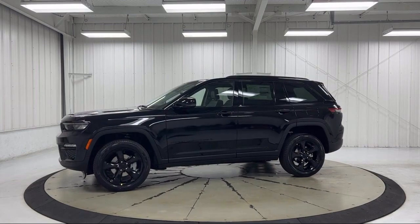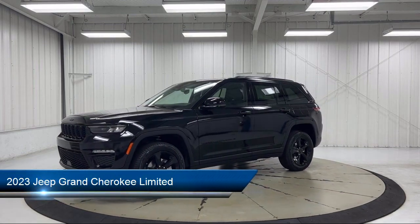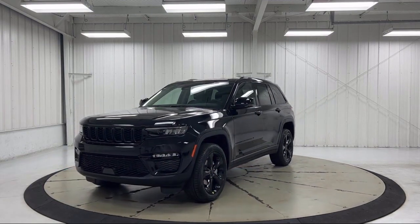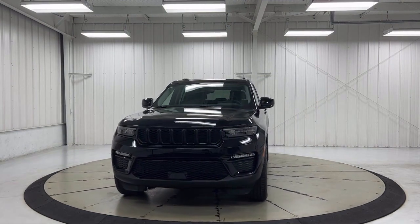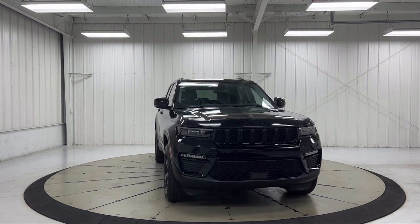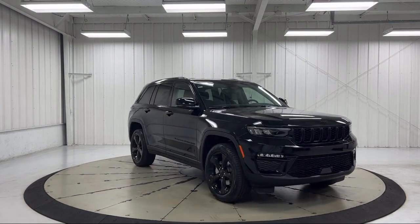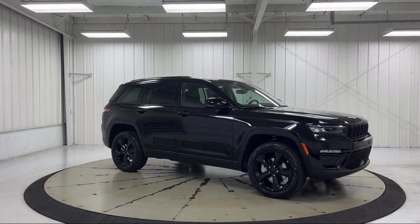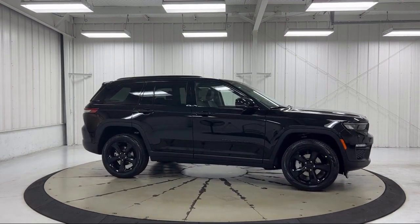And here's a look at one of our many great vehicles for sale. It comes equipped with proximity key with doors and push button start, navigation, auto high beam headlamp control, heated rear seats, heated door mirrors, park view rear backup camera, keyless entry, AM FM Sirius XM radio, 9 amplified speakers with subwoofer, roof rack.